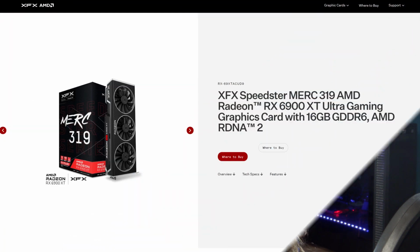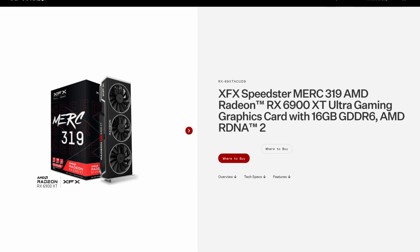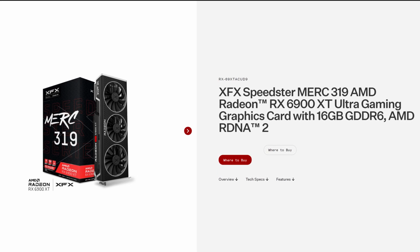XFX just made everything else obsolete. Or at least if you're planning on going with AMD's flagship graphics card, the RX 6900 XT. But regardless of all of that, XFX just released the coolest RX 6900 XT thus far. And that is the XFX RX 6900 XT Merc 319.